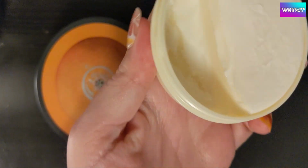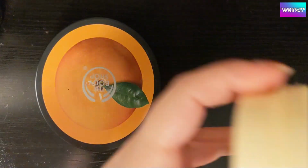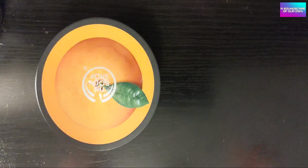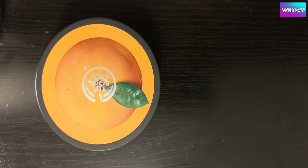I have tons of it left, but I just don't like the way it smells. I don't know what it reminds me of that I hate. Let's give it a go.